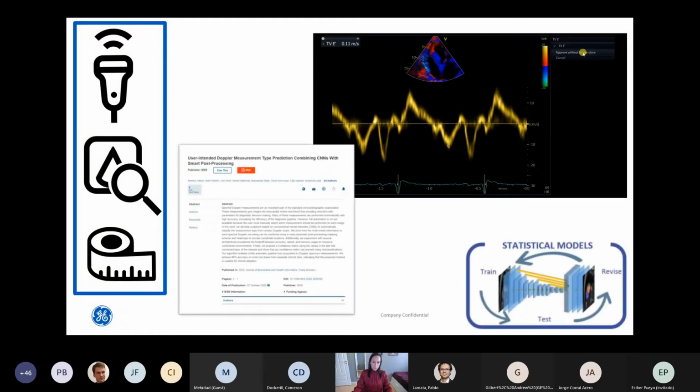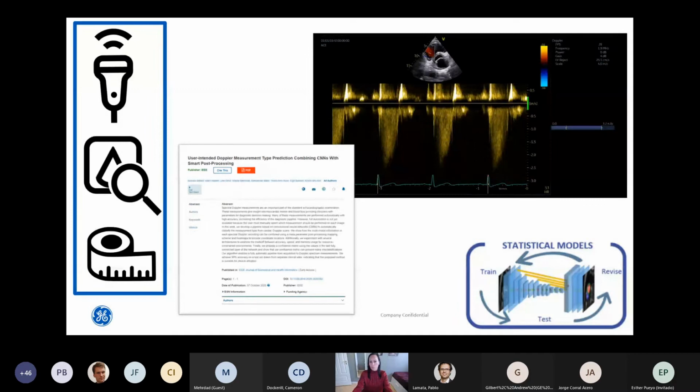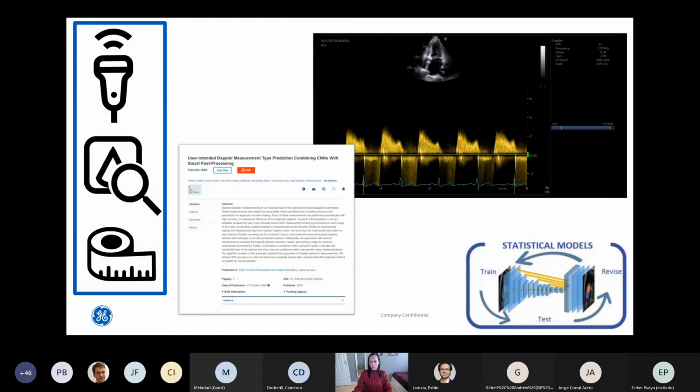This was also algorithms that were leveraging the statistical models. And again, you should recognize the first author of this paper. This was work from Andy to leverage AI technologies in order to perform this automation of the analysis of the type of measurement to perform.